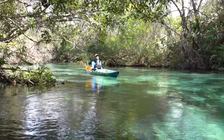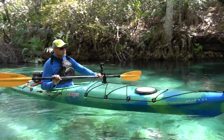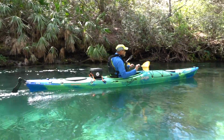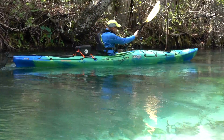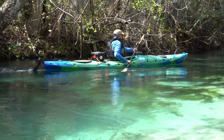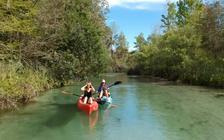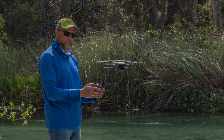Now, some history on Weeki Wachee. The springs were originally given their name by the Seminole Indians. In Seminole, Weeki Wachee means little spring or winding river. Weeki Wachee Spring is known as the deepest freshwater cave system in the United States. When that water comes out at a constant 72 degrees Fahrenheit, it's coming from deep, deep down below terra firma.